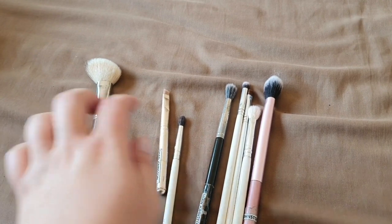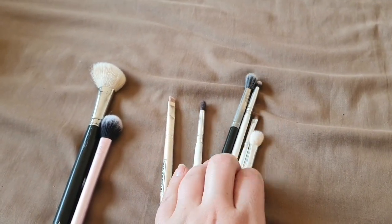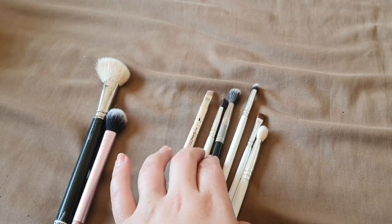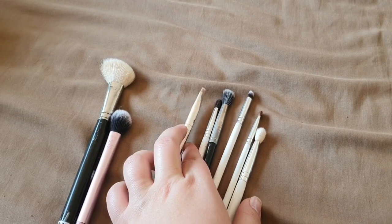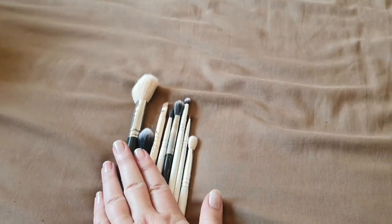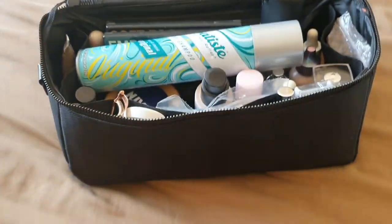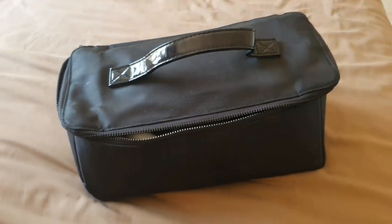I have this for bronzing and contouring. This is for setting and highlighting. And then the various brushes I need to create my eye looks: my primer brush, my blending brush, highlighting brush, lid brush, and pencil brush for liners, and then the eyeliner brush for eyeliner too. So yep, not a lot, but it works. All right, and there we have it, a fully stocked packed makeup bag ready for travel.